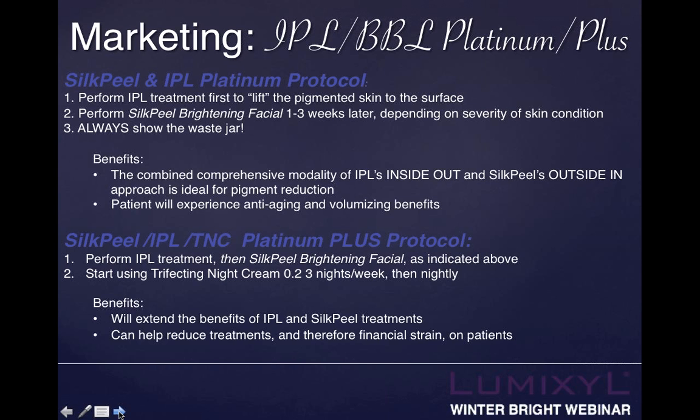When you do both, you have a better comprehensive result, you have a brand new looking car, and so forth. In terms of pricing, most offices will charge roughly $300 for one IPL treatment, and then maybe $150 for a SilkPeel, which brings your total to $450. If you package them together, however, you can offer a discount such as $399 to your patient.